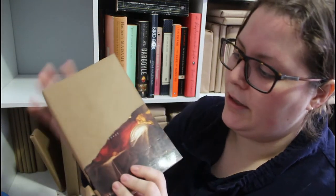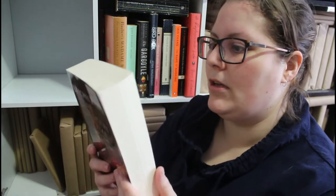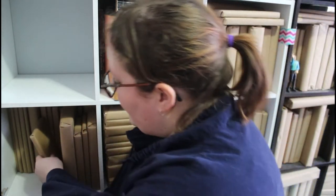This looks like a classic. The Crimson Petal and the White by Michel Faber. This is about a prostitute, isn't it? Yeah, a 19-year-old prostitute named Sugar in Victorian London. That sounds interesting. See, if I remember stuff about it, then I kind of want to keep it.